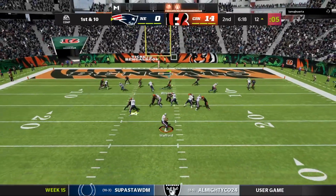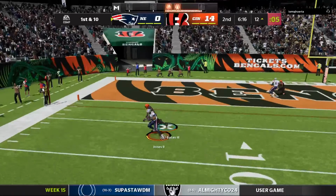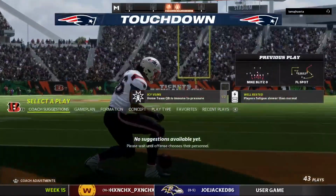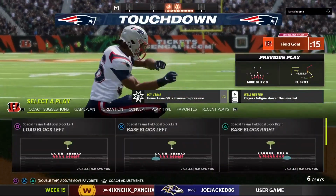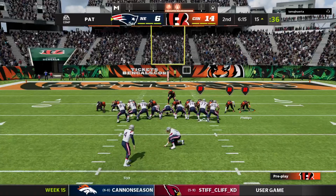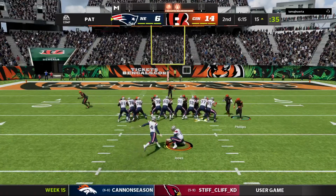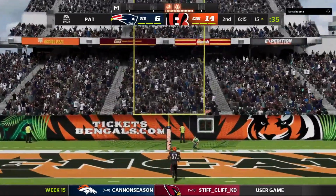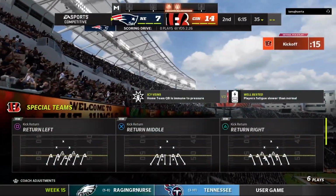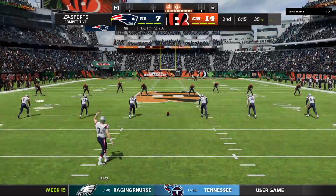On first down at Stafford. He'll find Jones again, complete. Touchdown, Patriots. Ronald Jones hitting double digits with his 10th touchdown of the season. And the Patriots have cut it back within a score. Extra point by Sly is up and good. And that'll cut the lead down to a touchdown.